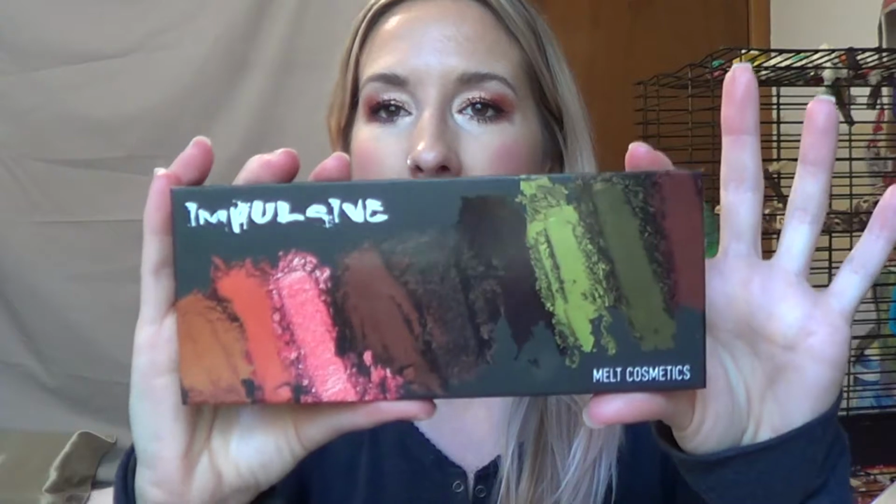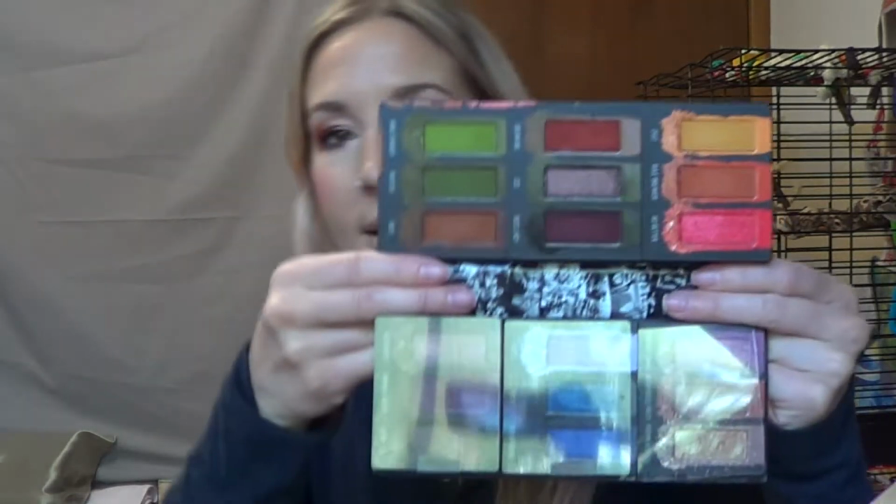But without rambling on too far, let's get into the start of these palettes that I want to talk to you about. The first two palettes I'm going to mention are what I have on my eyes today. They're a combination of two palettes. The first one is this Impulsive palette by Melt. I bought this palette last year. I actually bought it, returned it, and then bought it again when it was on sale because I didn't feel the quality of some of the shadows was worth the full price tag.